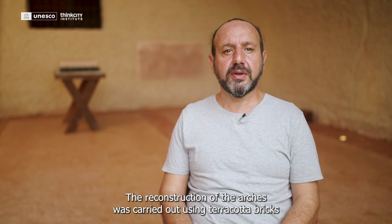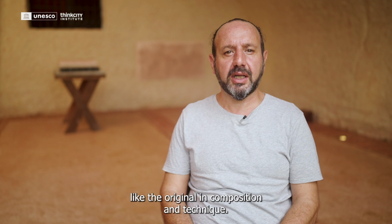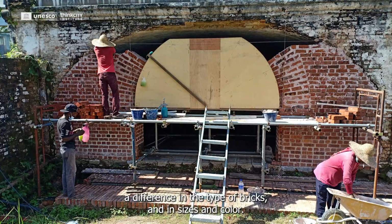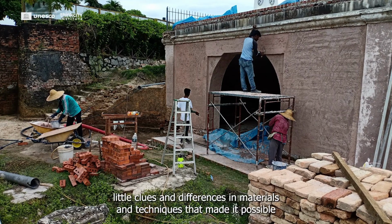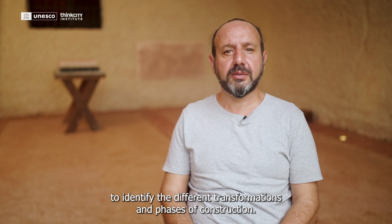The reconstruction of the arches was carried out using terracotta bricks and hydraulic mortars, with technical and material aspects like the original in composition and techniques. Looking at the arches, however, you can see a difference in the type of bricks, size, and colors. This is one of the fundamental aspects when operating on a historical building. Little clues and differences in materials and techniques made it possible to identify the different transformations and phases of construction.